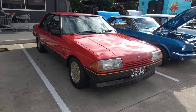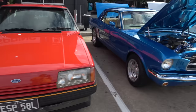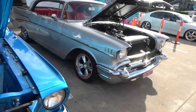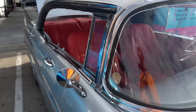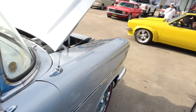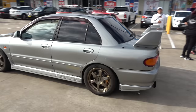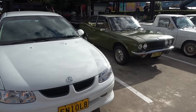XE ESP, looking very, very presentable and very, very clean. Ford Mustang in a wild blue colour. And of course the 1956 Chevy in the silver. Tough Commodore in the white, in super mint condition, and the lovely little beast.